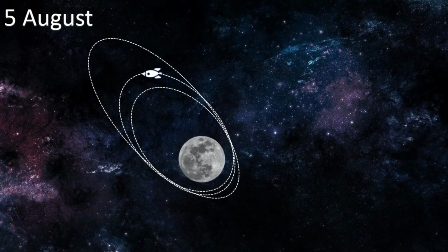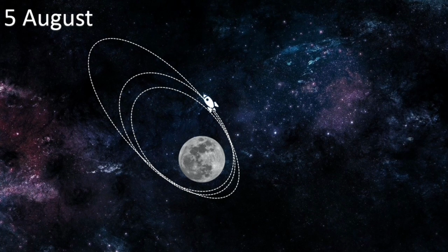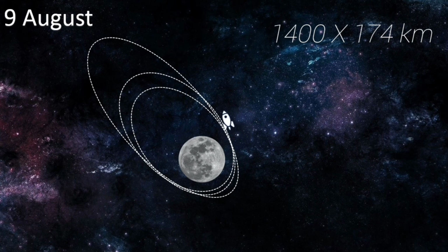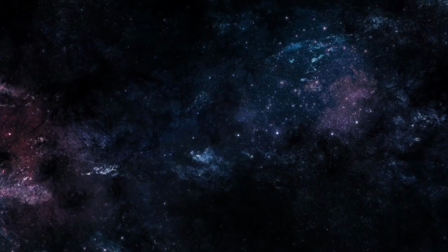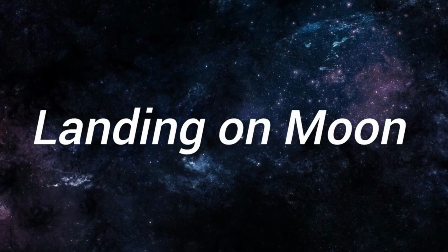First of these maneuvers was performed on 5th August that lowered the orbit and the spacecraft goes to 18,000 by 164 km orbit around the moon. And again, a second maneuver was performed on 9th August which lowered the orbit of our Chandrayaan 3 to 1400 km by 174 km orbit around the moon. This gets us to our final part of the journey, landing on the moon.